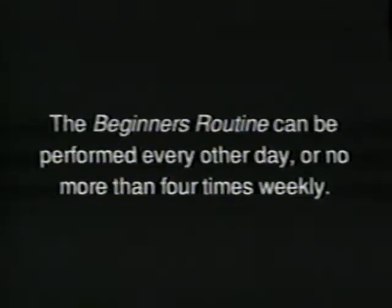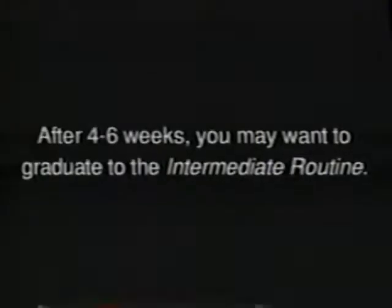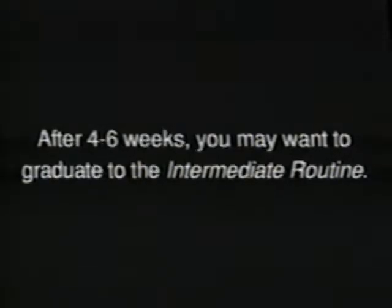The beginner's routine can be performed every other day or no more than 4 times weekly. After 4 to 6 weeks, you can graduate to the intermediate routine. Remember, always pace yourself and have fun.